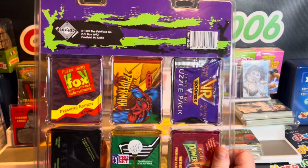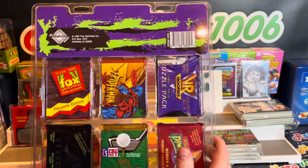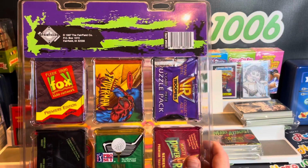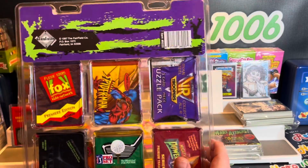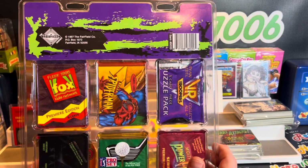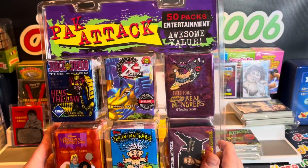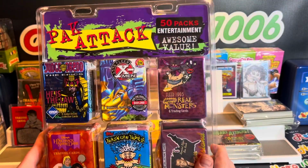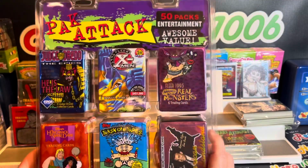What the Fairfield Company is, they are a supply purchaser of junk wax stuff, entertainment stuff. They put together grab bags that you can find at your local drugstore or discount store. They do some Pokemon and Yu-Gi-Oh! They're typically the thing that you buy and you open up and you're really disappointed in it. That is who the Fairfield Company is.